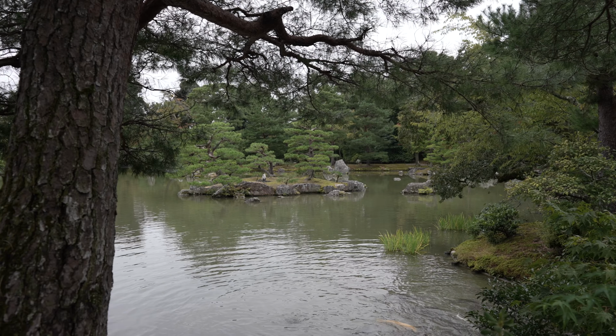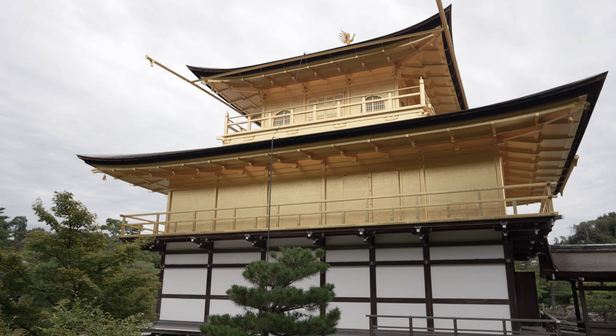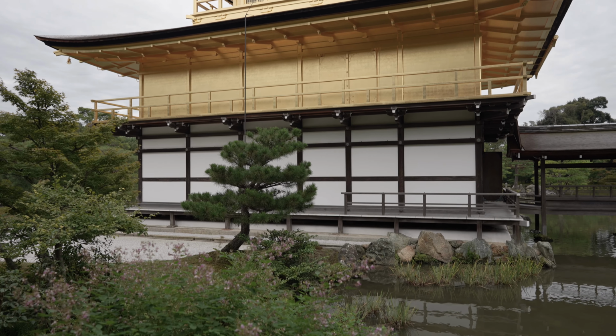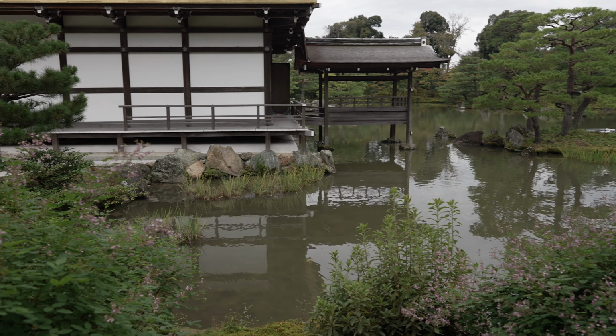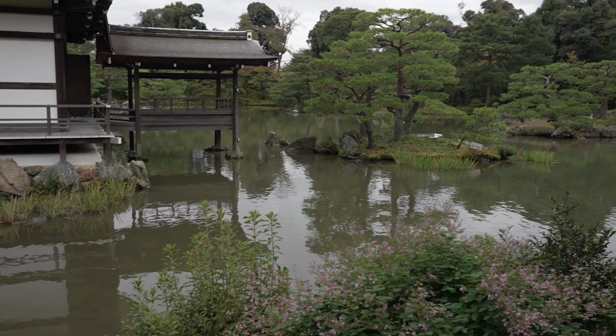With the very bottom being open, as it's technically a pavilion, the architecture is designed to pull the surrounding nature into the scene as well. The architecture is varied though. The first floor is done in a classical Heian style. The second floor is more of an aristocratic samurai style from a bit later. And the third floor is a more Chinese-influenced Muromachi style.